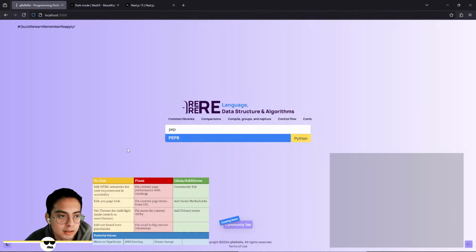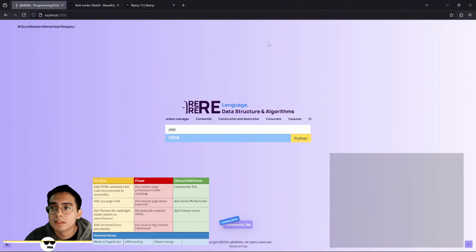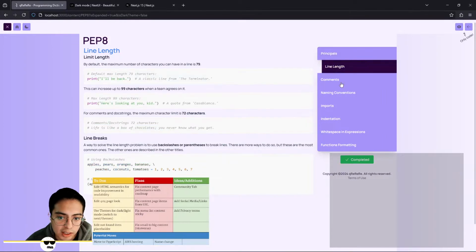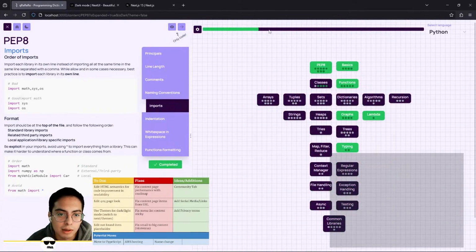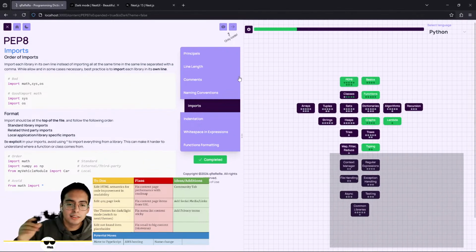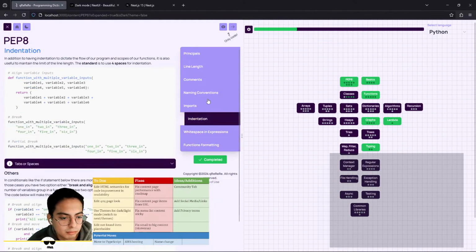In terms of the content, it's loading. There you go. I like it. I have like 20%, I think. Let me make it small, 25%. I still got a lot to work on. I still gotta put SQL. I still gotta put Java. I still gotta finish Python. It's a lot. But I think I'm getting there.